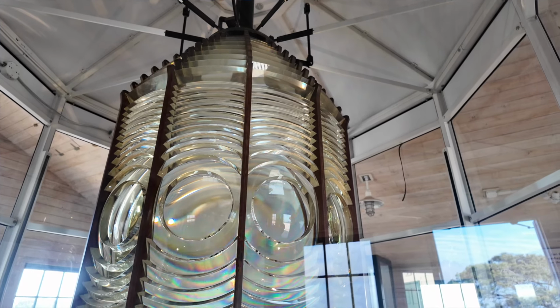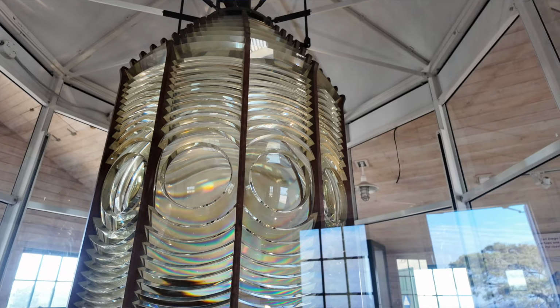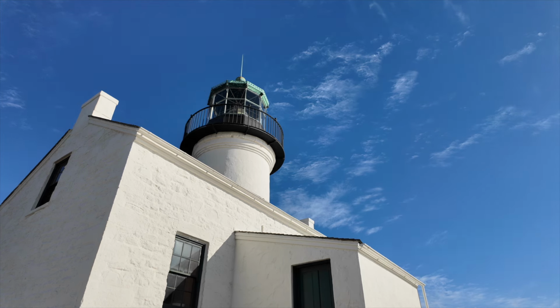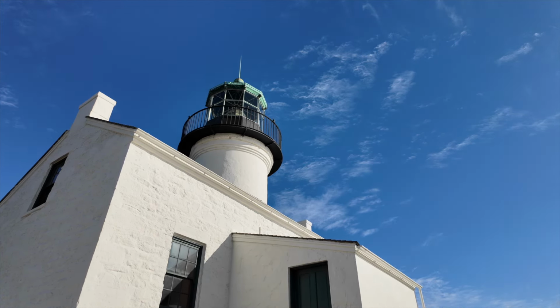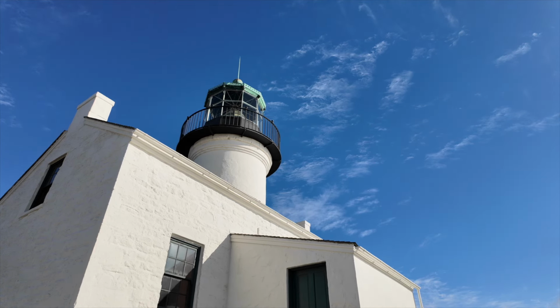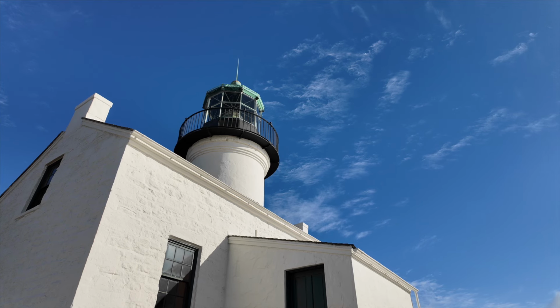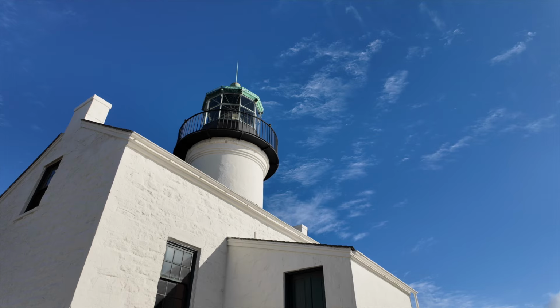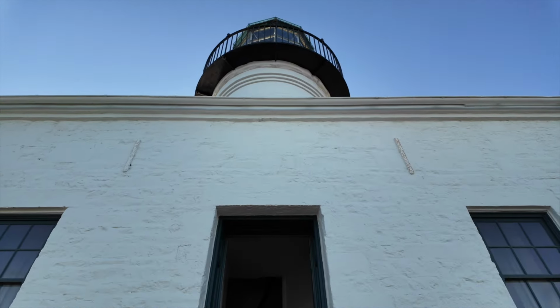The Point Loma lens was a third-order lens, which defines the size and approximate range of the light. For reference, there are 5 orders, with the 5th order being the smallest and 1st order being the largest, so this was a third-order lens, right there in the middle. In October 1855, construction of the Old Point Loma Lighthouse was completed, and in the dwindling daylight on November 15, 1855, this lighthouse was illuminated for the first time. All right, now we're actually going to go into the lighthouse and see what we can see.